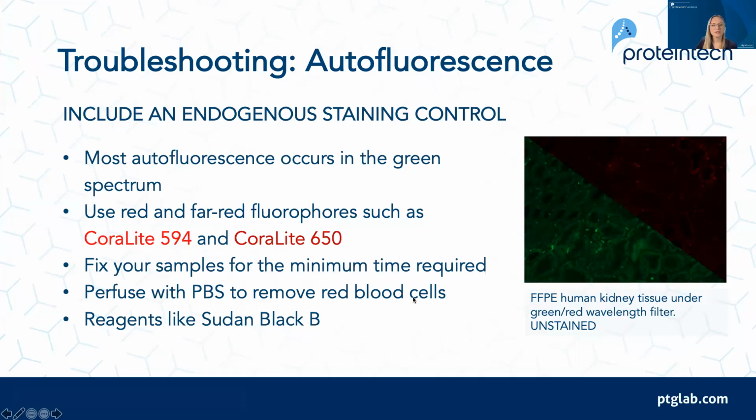And as I said before, it's fixation, so cross-linking fixatives, and red blood cell heme that causes a lot of the autofluorescence issues. So that's why fixing your samples for the minimum time and also perfusing your samples with PBS if you can will really help to reduce autofluorescence.